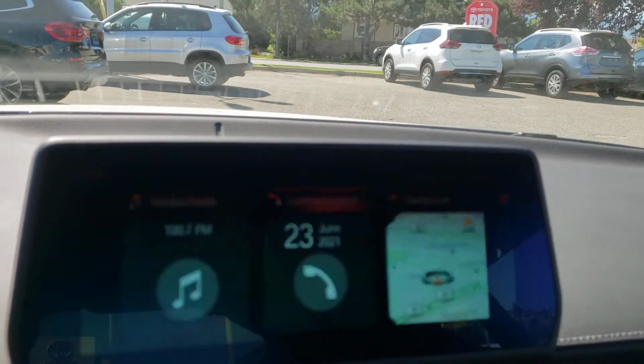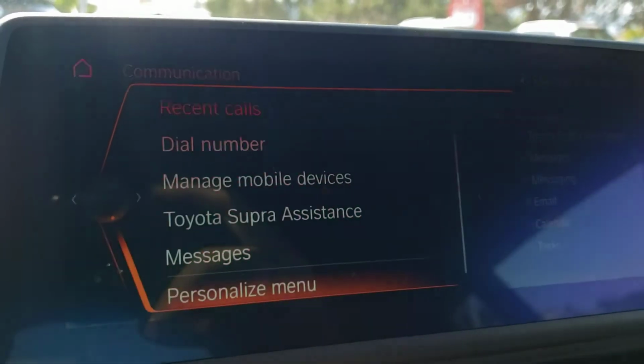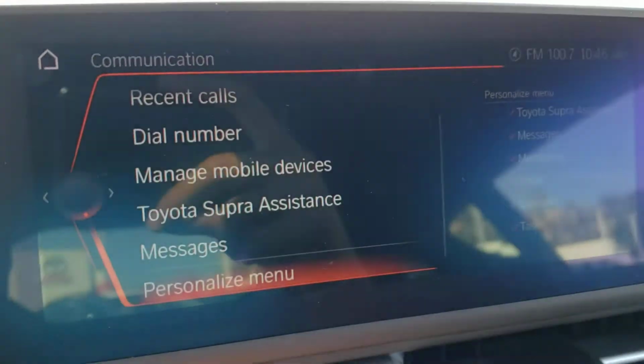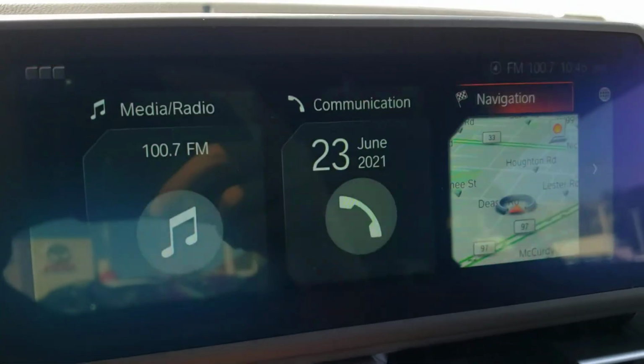You've also got the communication screen here, so if you do have your device hooked up, you've got lots of options in here, including your recent calls, your numbers, your mobile devices. You've got your Toyota Supra assistance, messages, and you can also personalize this menu as well. The next screen over, of course, is the navigation that I showed.